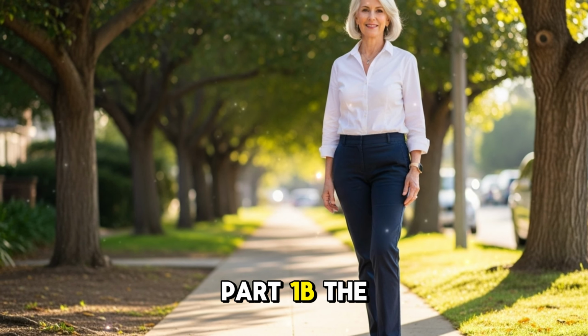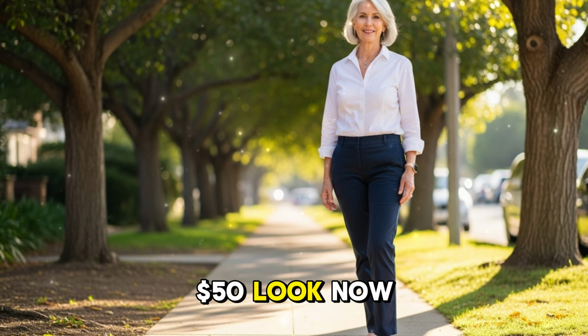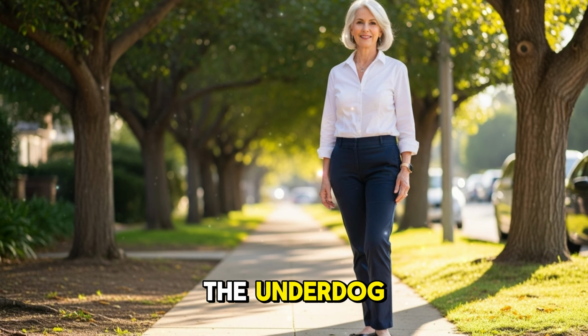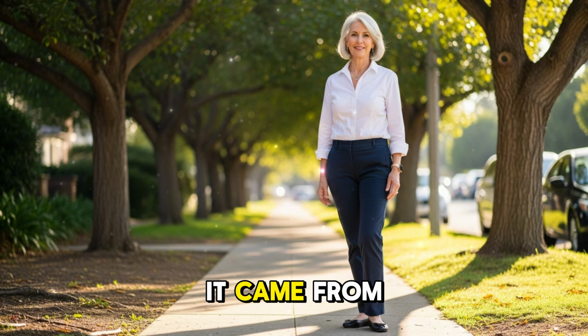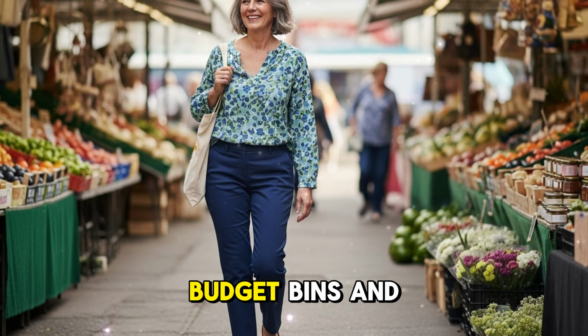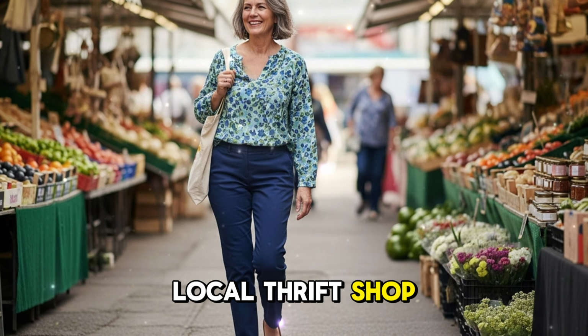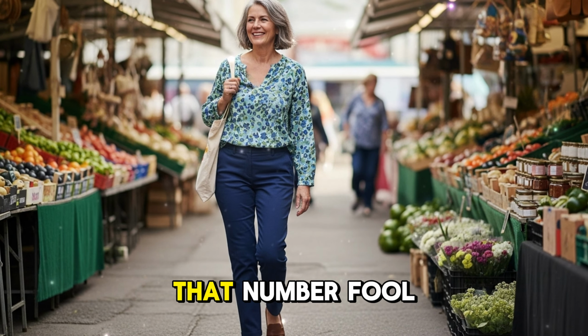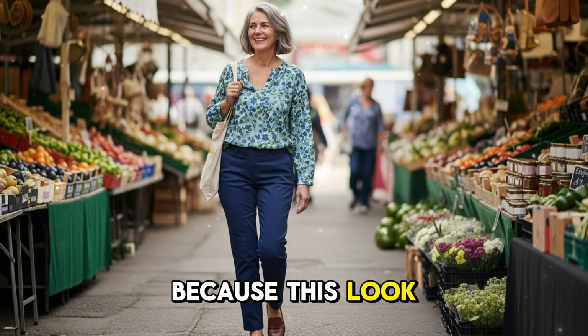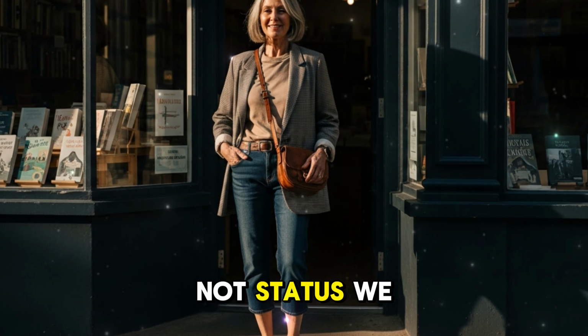Part 1B, the $50 look. Now let's talk about the underdog. This outfit didn't come from Fifth Avenue or Rodeo Drive. It came from a mix of chain stores, budget bins, and maybe even a local thrift shop. The total cost? Just $50. But don't let that number fool you, because this look is about strategy, not status.